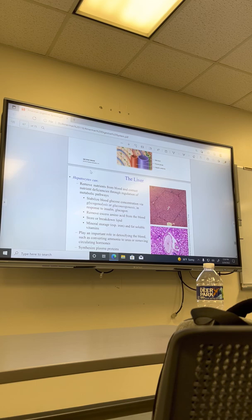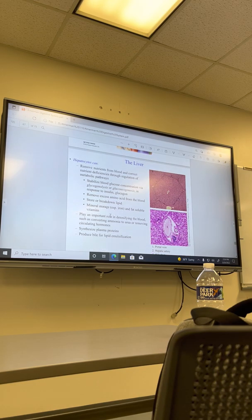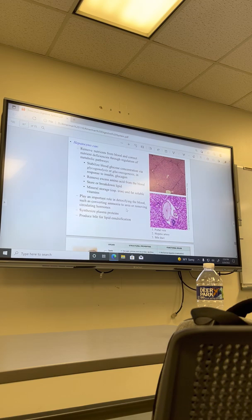But the cells of the liver, the hepatocytes, can help to stabilize blood sugar levels. You saw this hopefully in 109, because they can undergo gluconeogenesis and glycogenolysis. They can store extra glucose as glycogen, remove some of the excess amino acids, and store and break down lipids. Mineral storage, at least some iron, some fat-soluble vitamins. They play an important role in detoxifying the blood, converting ammonia, synthesizing proteins, which is why if you've got liver failure, you've got a lot of trouble, people.